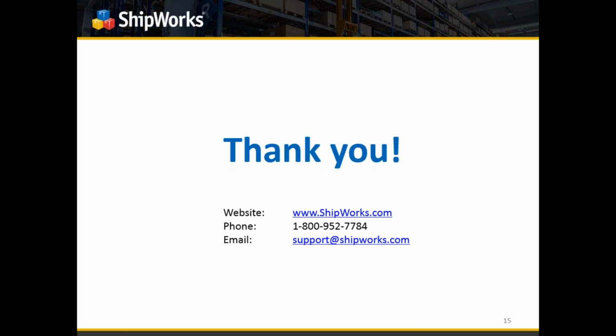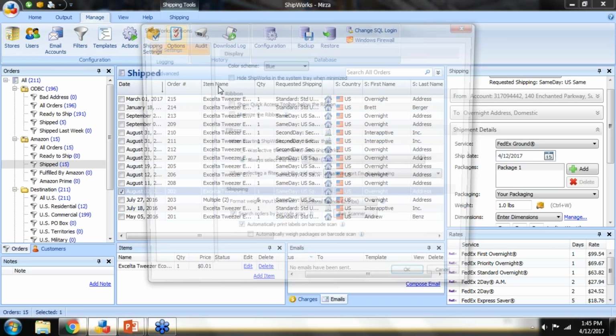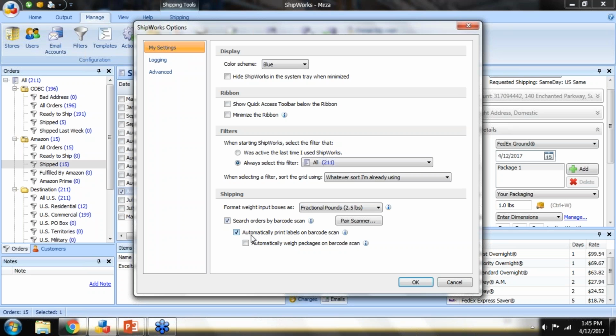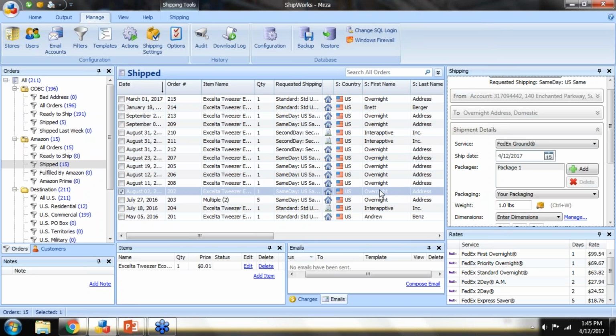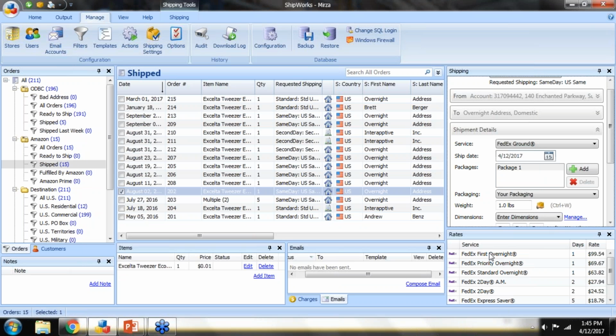Could you go over scan and print briefly again? Sure. A quick rundown: you enable the feature by going to Manage Options, check the box to search, and if you want it to automatically print, check that box. Then you need a barcode with the order number. ShipWorks includes templates that contain the barcode. Print these templates, and whenever you scan that barcode, it will automatically print the label for the order, or automatically pull the order up in ShipWorks, based on which checkboxes you checked during setup.